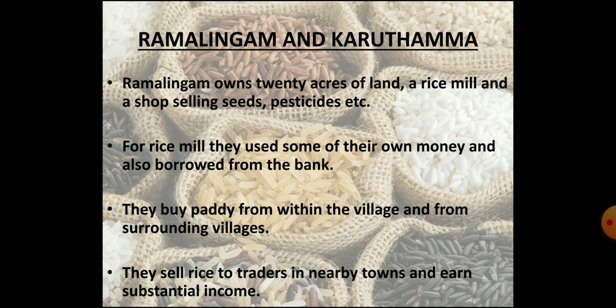Now, how does he arrange paddy for the rice mill? So children, this he does by purchasing paddy from his village as well as from the nearby villages. Then this paddy is made into rice in Ramalingam's rice mill, which is then sold to traders in nearby towns. In this way, Ramalingam's family earns a large income.